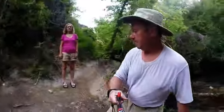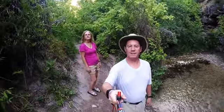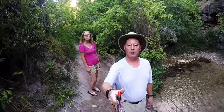But again, nice area worth seeing, and during the day it's nice and shady here too. So I'm going to get in the waterfall in a bit. All right, I'm going to head up the waterfall. Put your hat on.